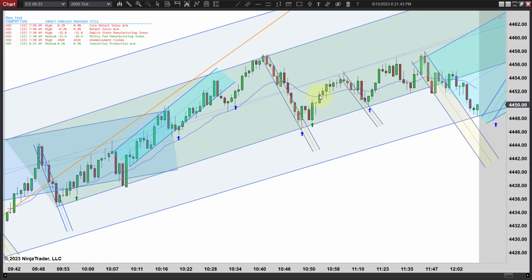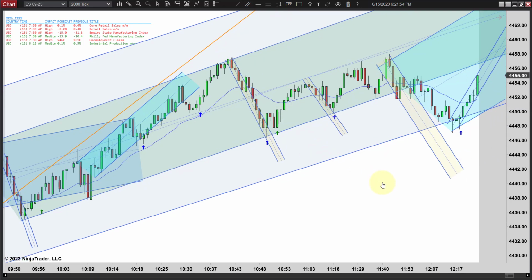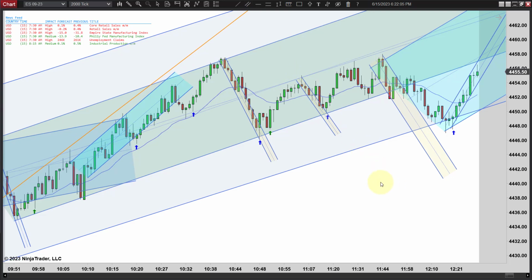Notice though it kind of gaps over and keeps going. I believe if you didn't enter on the engulfing bar, you probably missed this trade because it probably won't back up and fill you on that one. It actually gives you a reversal. I don't really like entering there on a reversal, but it's another one, and it would have worked before prices backed up, so it gave you another one.